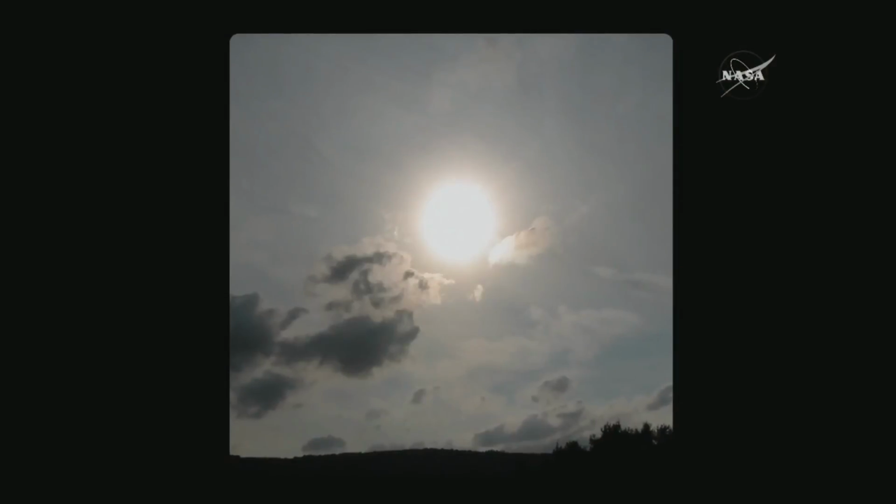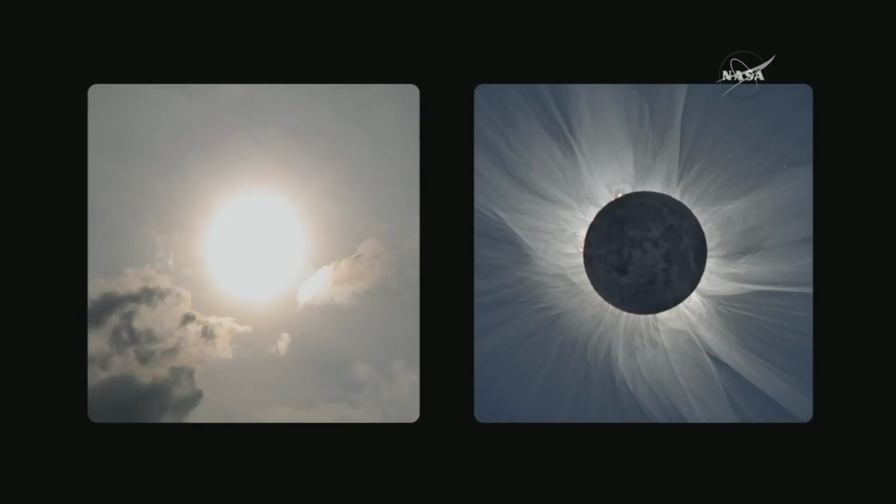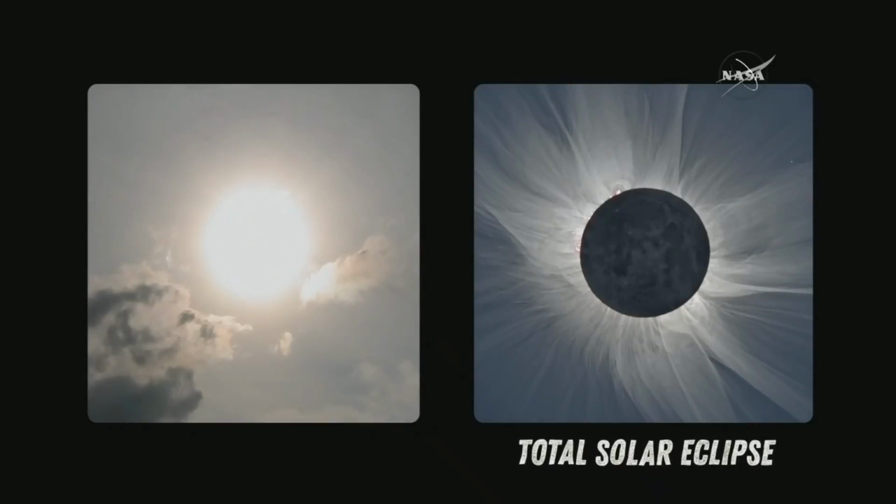The corona is usually hard to see. It's too dim to be seen next to the sun's bright body, but it can be seen with the naked eye when the moon blocks the sun during a total solar eclipse.